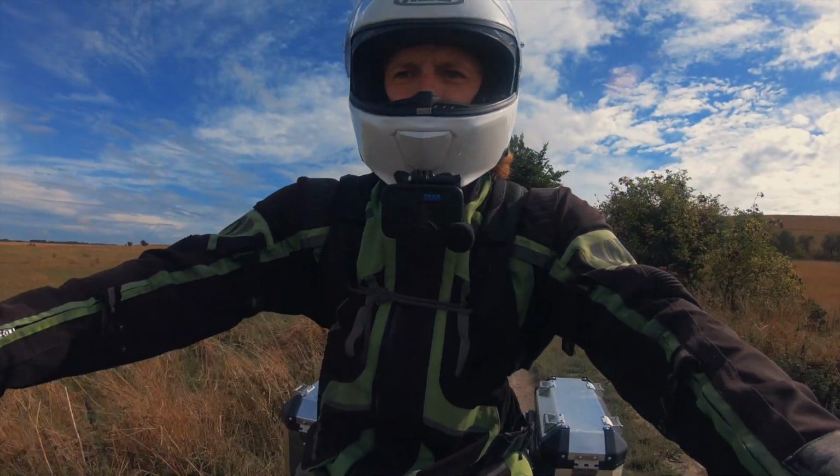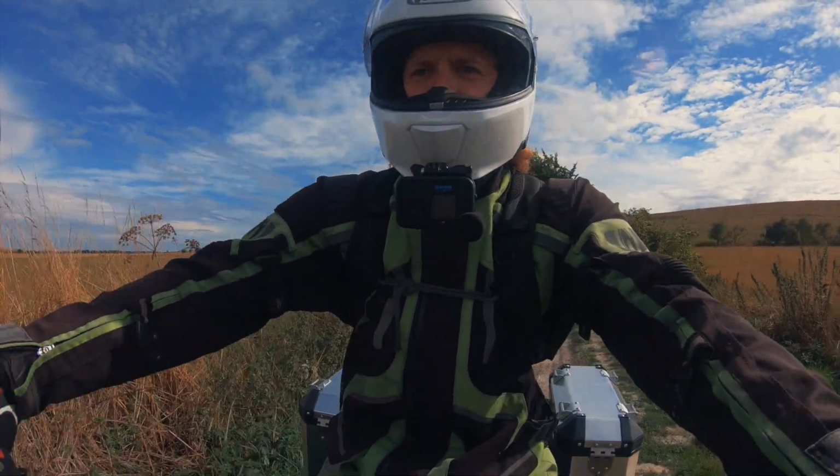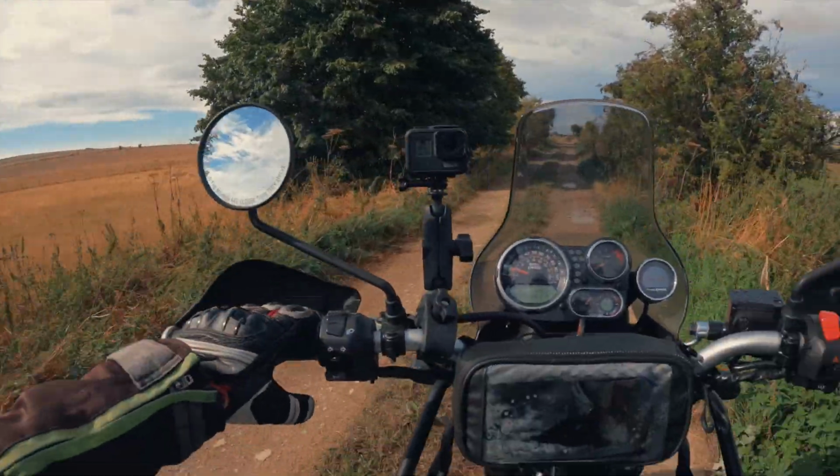Now, I didn't go too far out of respect to Bike Treads. I don't want to get their bike too dirty. It's not mine, so I'm not going extreme off-roading. Very nice calm gravel track.